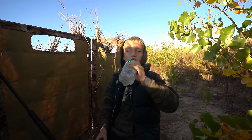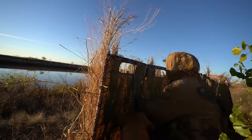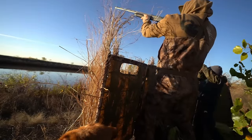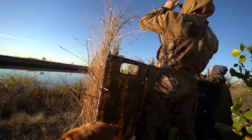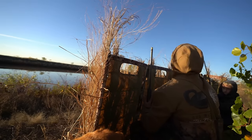Uh-oh, what's this? Two pigeons. Can I try to shoot a pigeon? Yeah. Right up top, try him. I'll get him. Well, I hit him. Hey, I was going to take a shot. Yeah, they were past us now. Watch your barrel. Two pigeons.